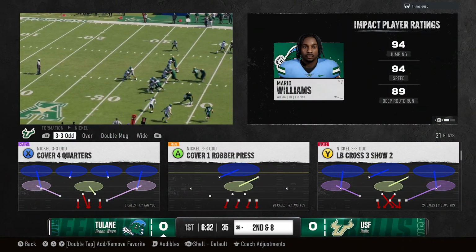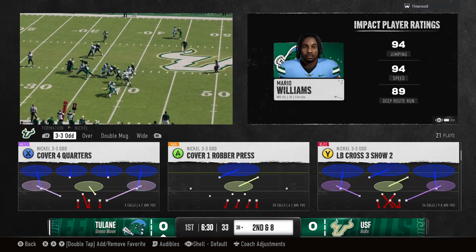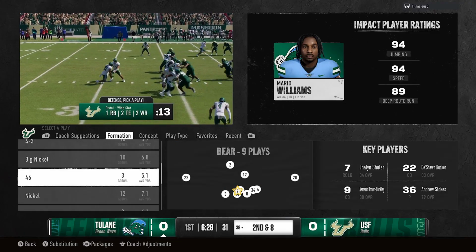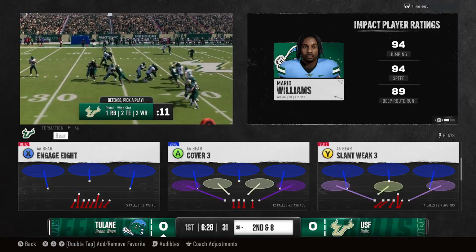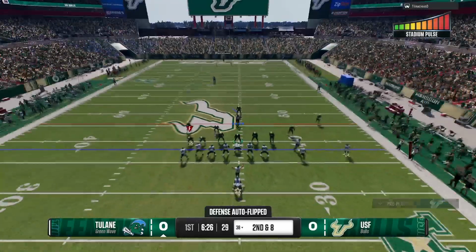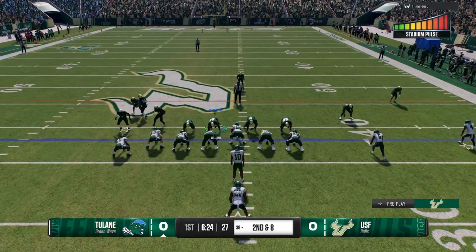You know, runs like this oftentimes are like a boxer in a boxing match. Obviously, it's not a knockout punch, but these are body blows. And as the game goes on, these small gains are going to turn into longer runs. Picked up 2 yards on that last one. They need 8 on 2nd down.